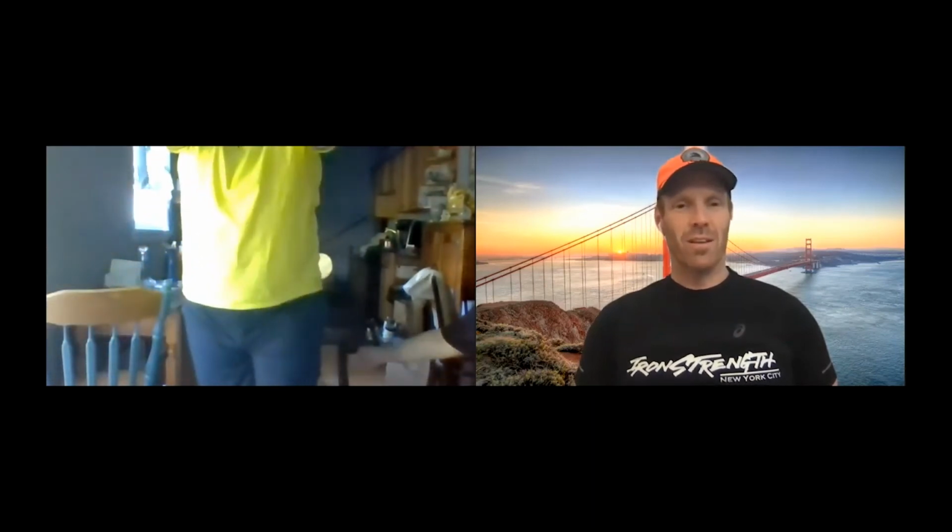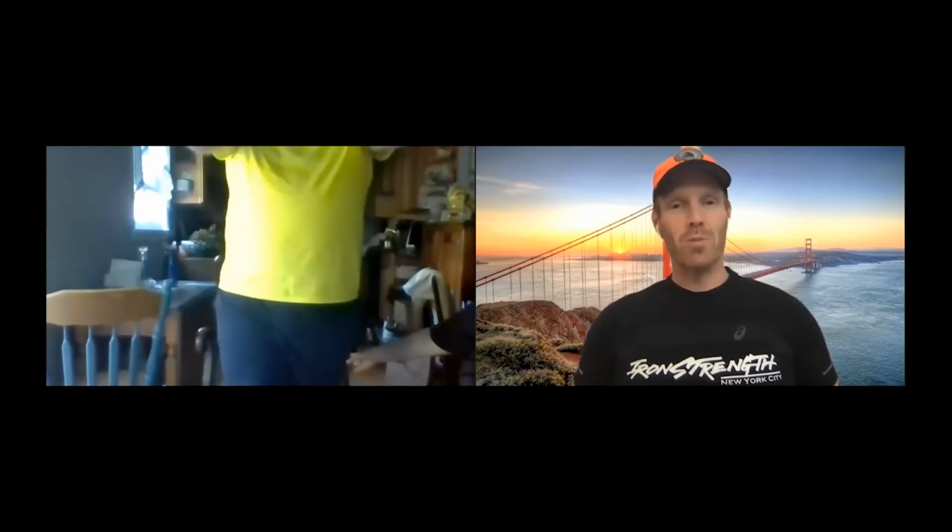Whoop. Now try and stand up. Okay, one more of those. Now this is a single leg pistol squat out of a chair. Let's do the same thing on the other side. And this will give us a much better idea.